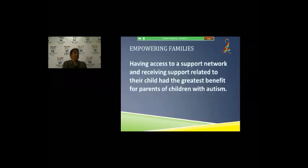Having access to a support network and receiving support related to their child has the greatest benefit for parents of children with autism. And that's important to know, that really it is support, and a lot of support. And that support can be provided from all directions, but it's not always easy to get.